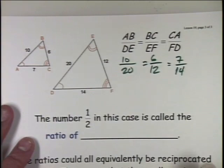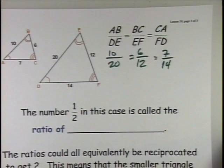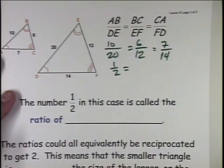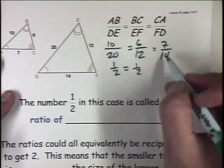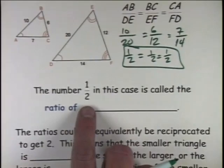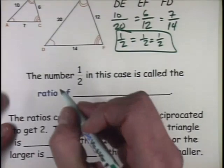Now, staring at those ratios right there in unsimplified format, it's hard to tell that they are equivalent, okay? And that's where simplifying comes in handy. If we simplify 10 20ths, we get 1 half, because 20 is exactly twice the size of 10, or 10 is exactly half the size of 20. 6 12ths, it's the same thing. 6 12ths simplifies to 1 half, and 7 14ths simplifies also to 1 half. So the ratios of the corresponding sides, any three of the corresponding side lengths, have the exact same number. So in this case, the number 1 half is called the ratio of similitude.